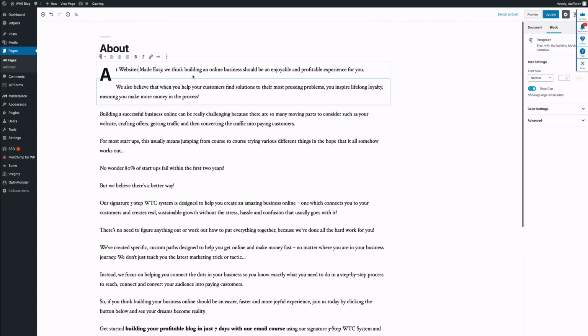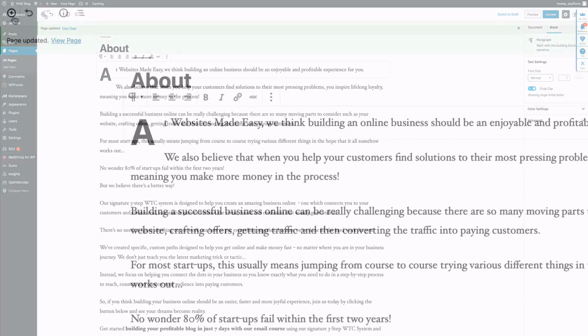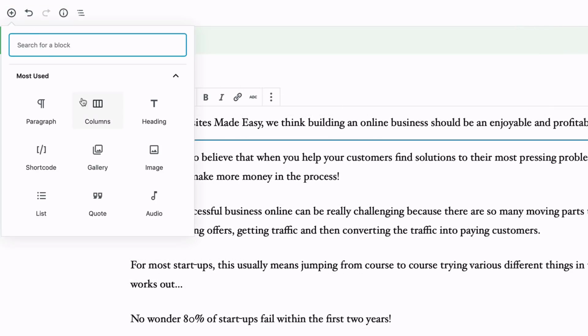It's real simple. Let me update this page real quick. I'm going to add in a couple things here. First, I want to add in another ad block, and let's add another cover image. So let's type in COVER.